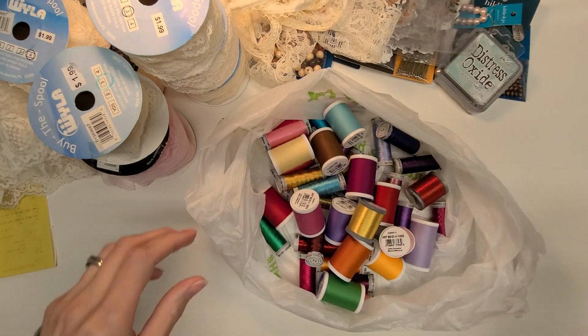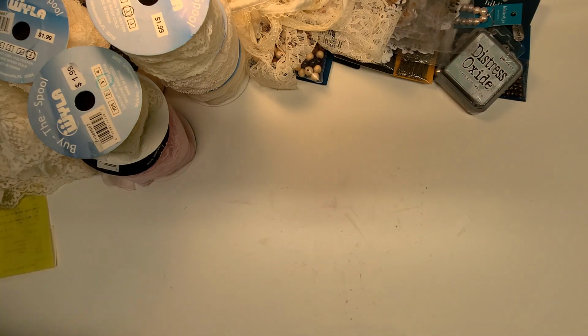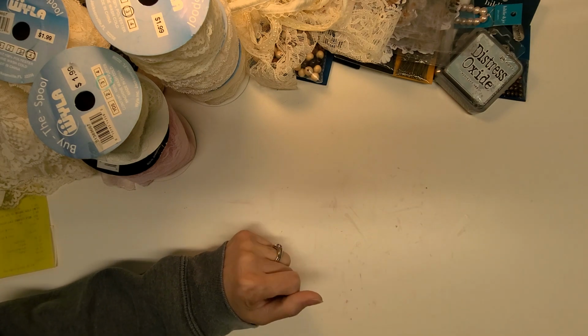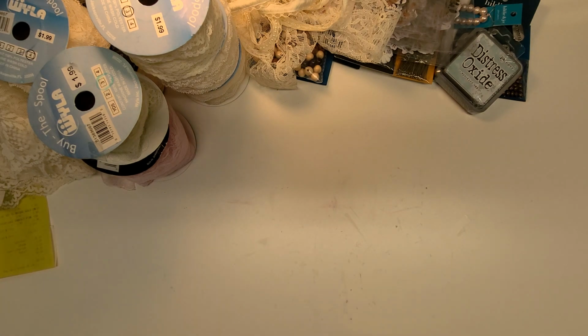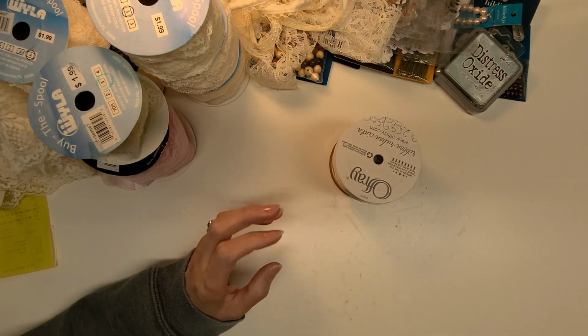All the threads. All the pretty colors. Oh my gosh. Yes, please. I'm so excited. I'm really glad I haven't sewed for the boho journals, okay? And then they had some more ribbons on sale, and this was a terrible, terrible sale.